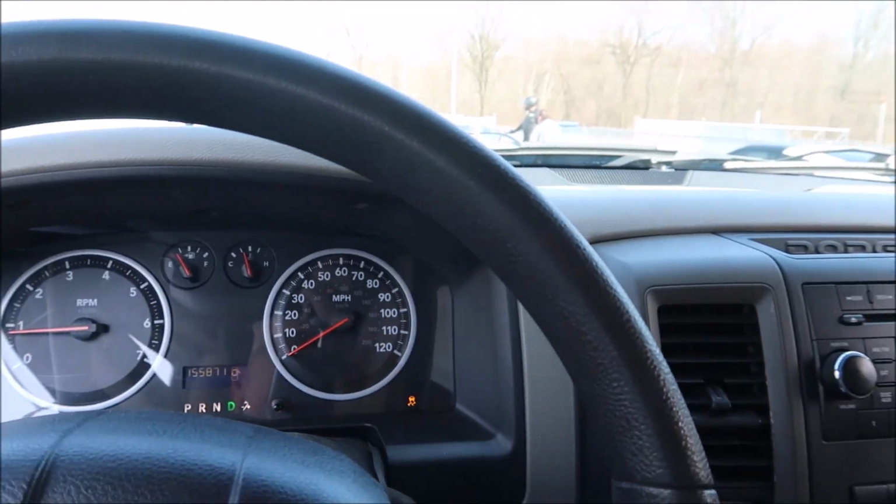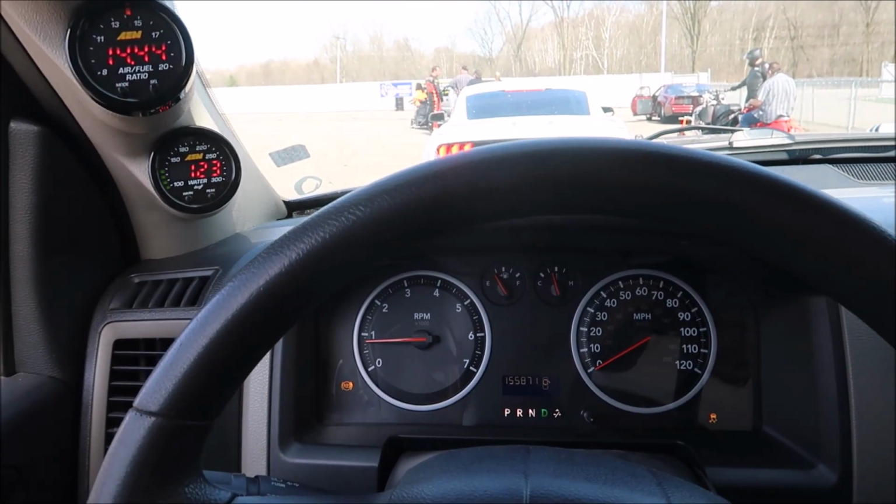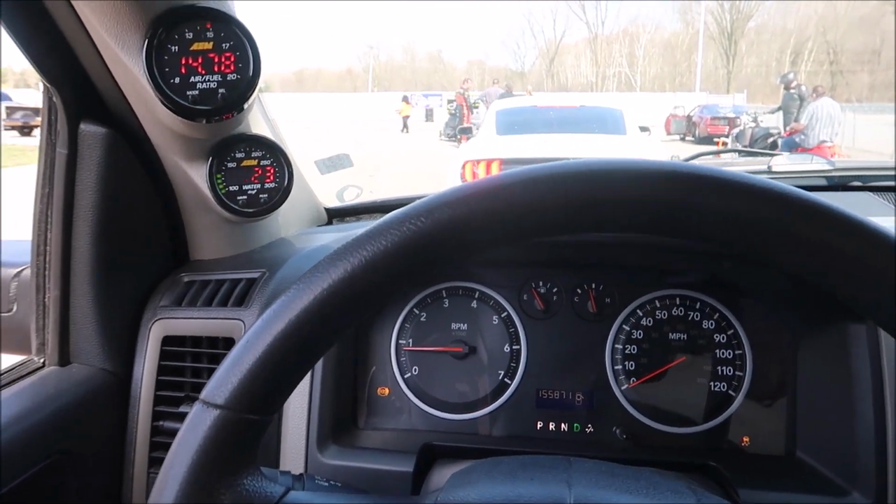I at least want to do better than a 13.4 today. That'd be really nice. This tune should get me there. I really hope so. Didn't it have like 4 or 5 more degrees? Yeah, stock is like 18 or something degrees of timing. This one's got like 22, 23, so should be a good one.